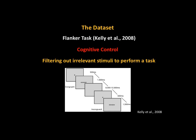If they're instructed to just pay attention to the center arrow and respond to that one, left or right, that's very easy to do. If it's incongruent, say the flanker arrows are going right and the center arrow is going left, that's a little bit more difficult to do. Not complicated, but you get a very reliable effect. And we're going to look at it. Two conditions, really not too complicated.